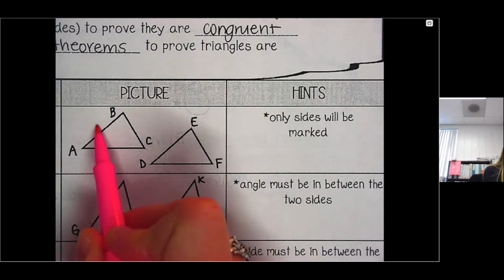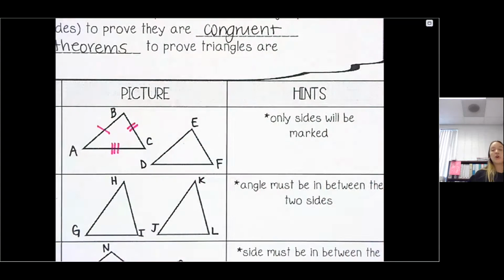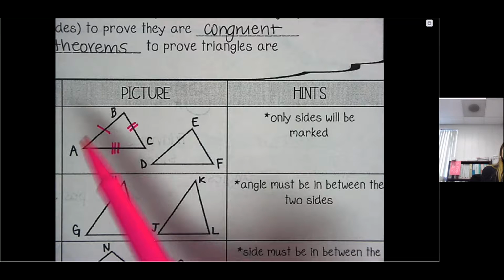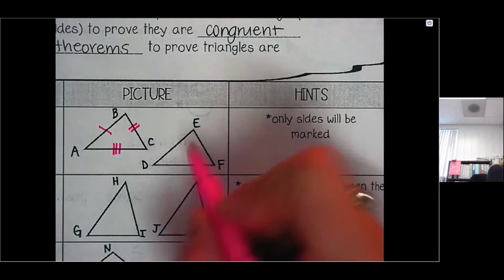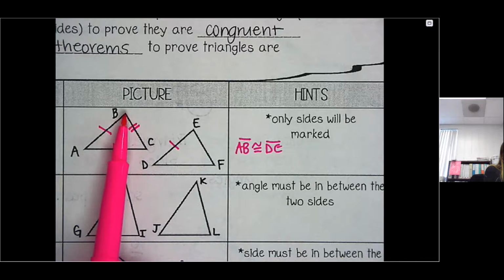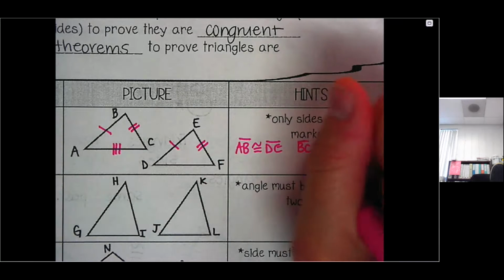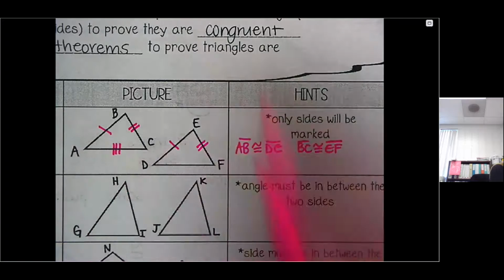So here's what that would look like. If I were to put tick marks on all 3 sides, 1, 2, 3. So all 3 sides, and I marked the same sides as congruent in the other triangle, that means the triangles are congruent. So which side is congruent to side AB? DE, good. So AB, that's one side length. Which side is congruent to BC? EF. Good. And then which side is congruent to AC? DF.